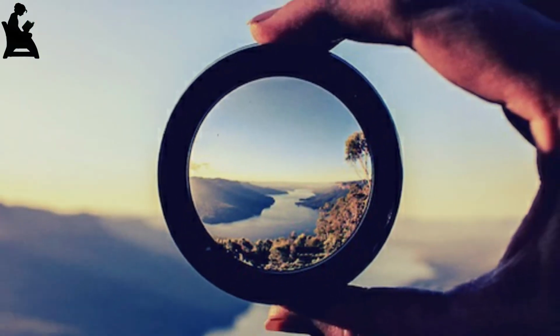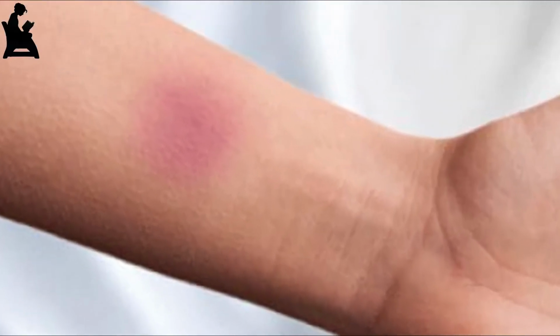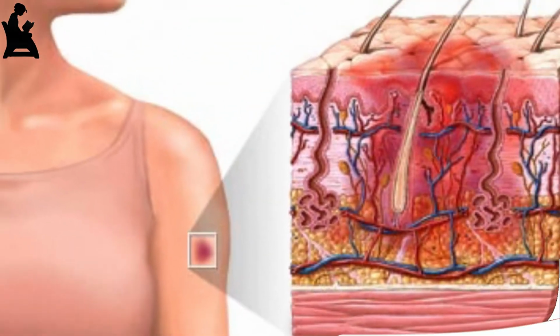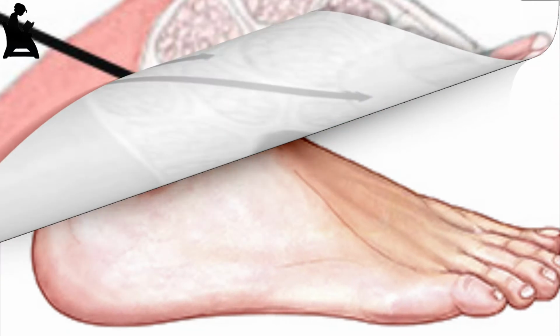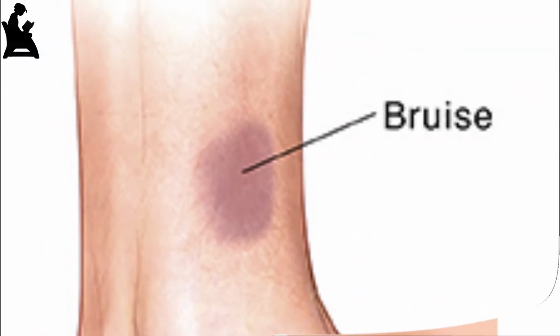Bruises form when the soft tissue of the body gets bumped. The small veins and capillaries under the skin sometimes break. Red blood cells leak out of these blood vessels. These red blood cells that collect under your skin cause that bluish, purplish, reddish, or blackish mark. That's where the black and blue mark gets its name, from the color under the skin.